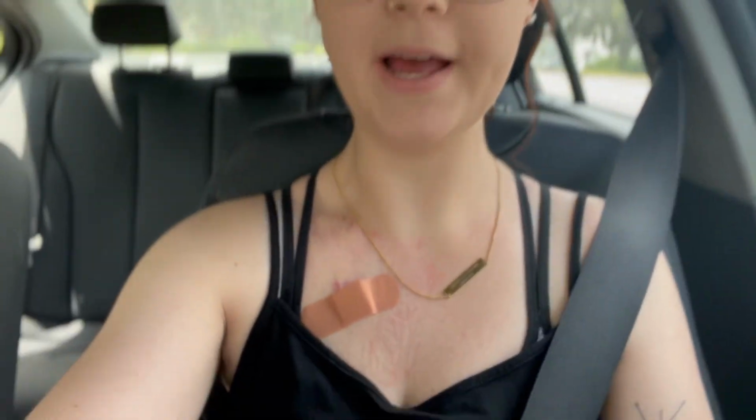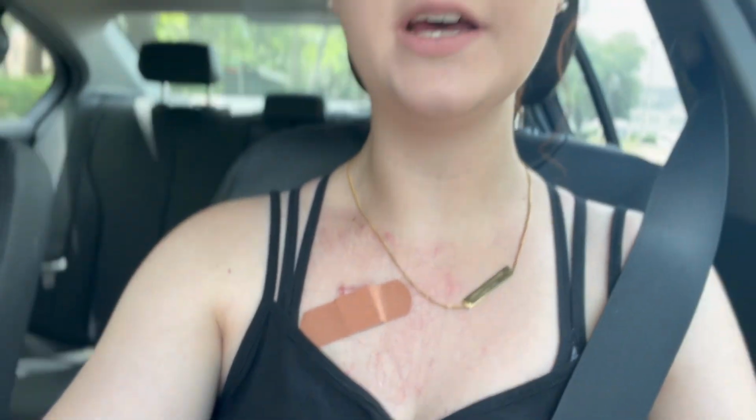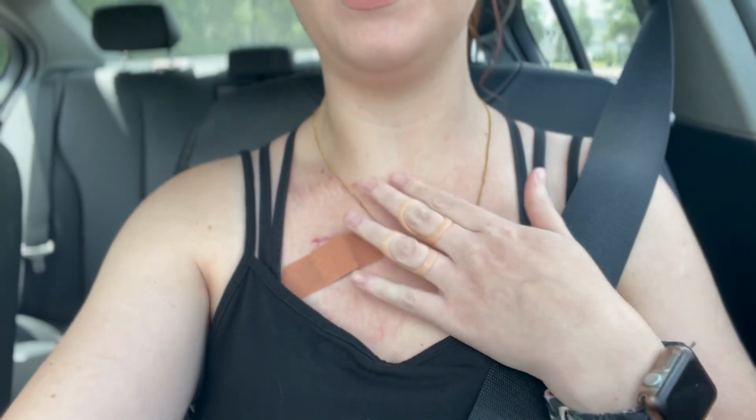And I'm free, and luckily, it looks pretty good. There's not too many hives or anything, so it's just a little red and irritated, but I think it'll kind of go down in about an hour, so heck yeah, time to head home.